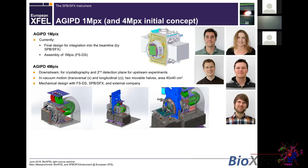We'll start with a 1 megapixel Jungfrau. That is a rather big block, so most of the electronics point out to the side. We can adjust the distance of it. We can only get close to something like about 14 centimeters because it's all rather big and bulky, but it's big enough to still give essentially the same resolution as what people currently are able to measure at CXI.